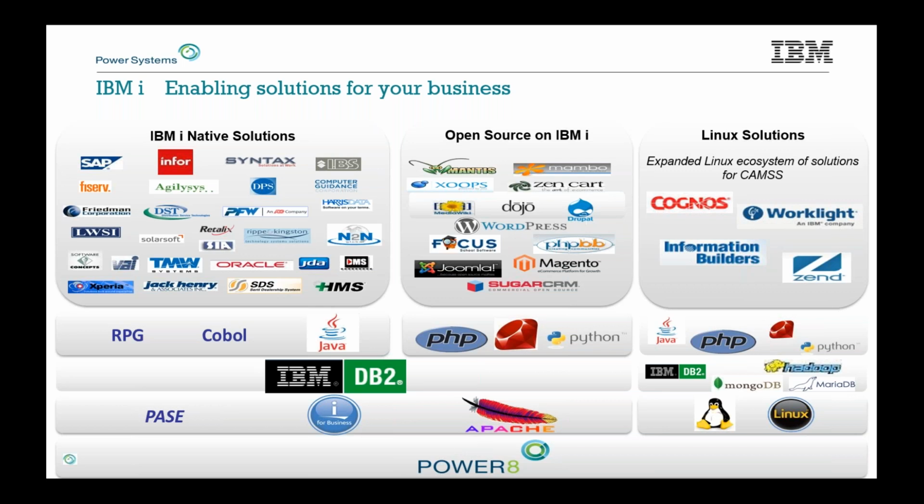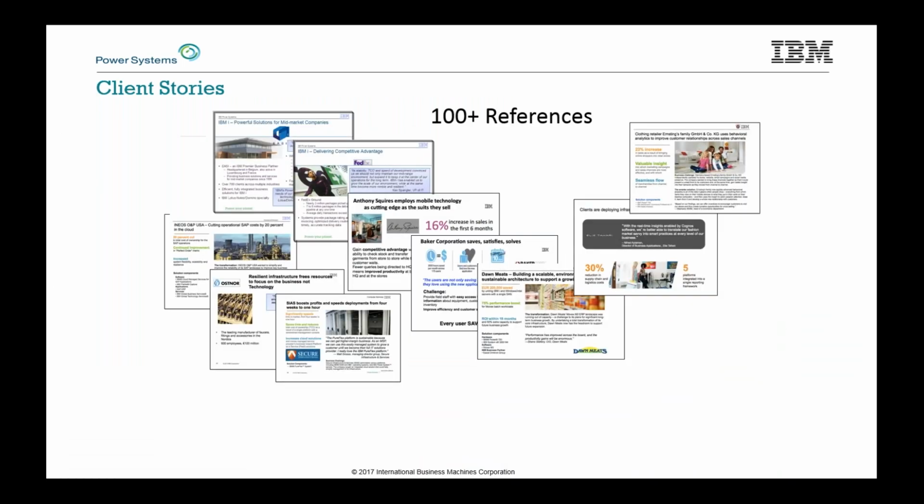Most of the time, you can do what you need to do on i. If you have a need to do something on Linux for whatever reason, we're making sure that you can connect easily to us for that. Now, we have lots and lots of clients who are willing to tell their stories to be references for us, but we are always looking for more. If you're doing something on this platform, if your business relies on us and you're happy with it, we'd love to work with you and your business partner, Champion, to be able to tell that story. It doesn't require a lot of effort on your part, but I really love to have client stories to be able to take to my meetings with other clients.